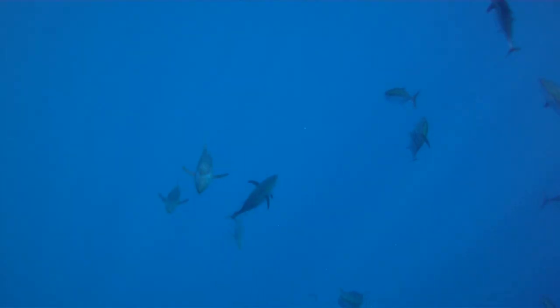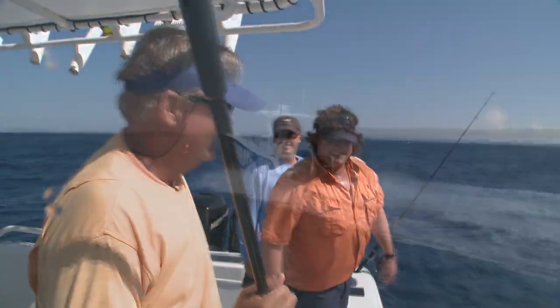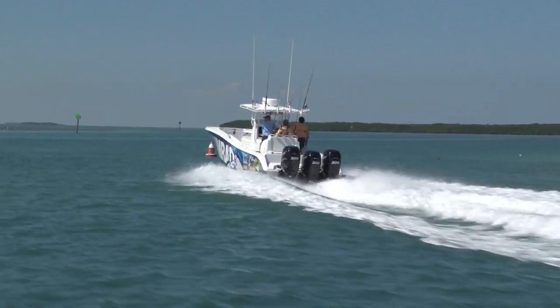Woo! With plenty of fresh tuna in the box and extremely sore backs, it's time to head for Chica Lodge and a well-earned cold beverage.